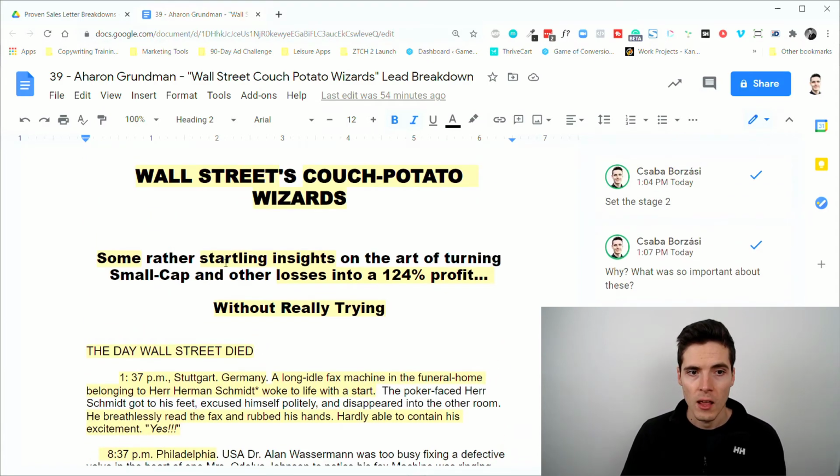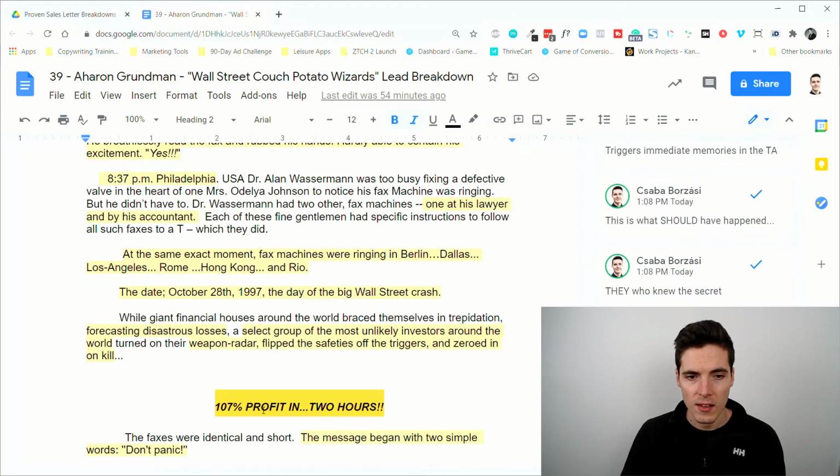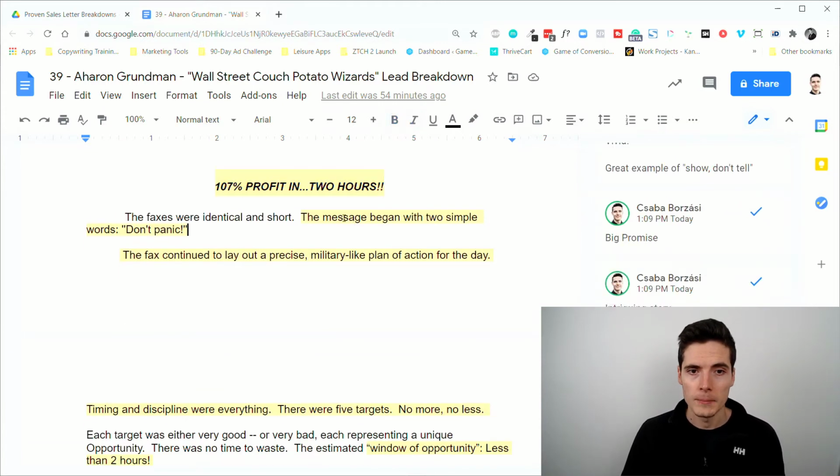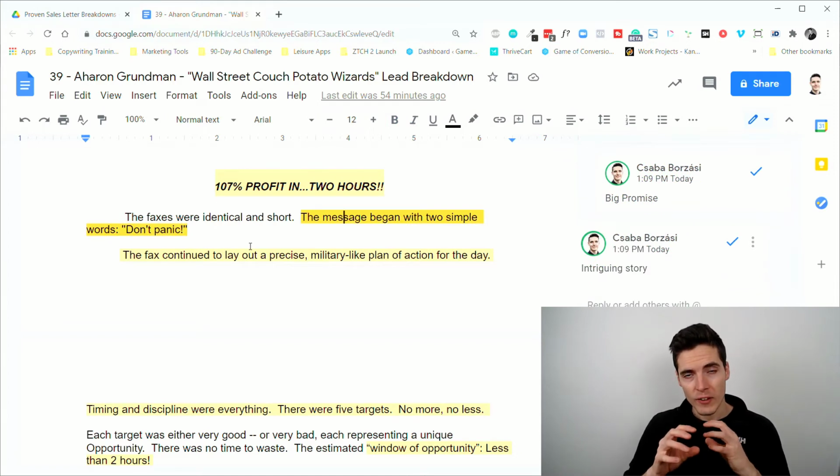So once again, this is a big promise, and it's important to have these promises, because otherwise your copy is going to be limp. Nobody's gonna care about it if you just say, hey, get mediocre results. Nobody's gonna care about this. But it's like 107% profit in 2 hours. Wow, that's interesting. And then we get more and more details filled in for the story.